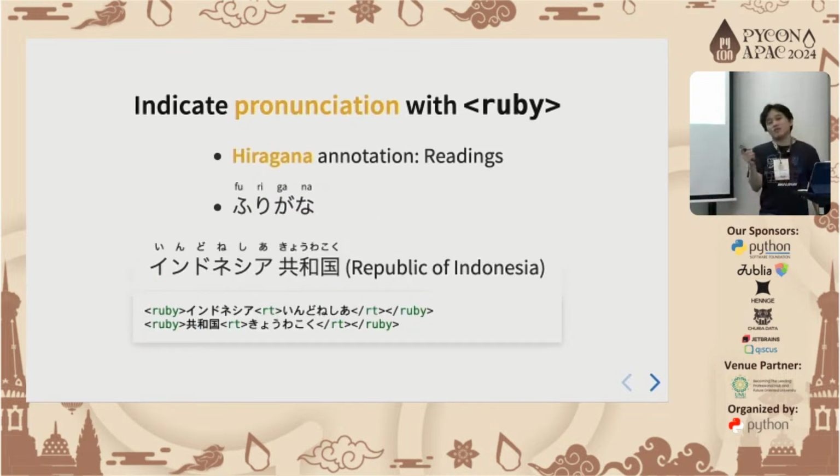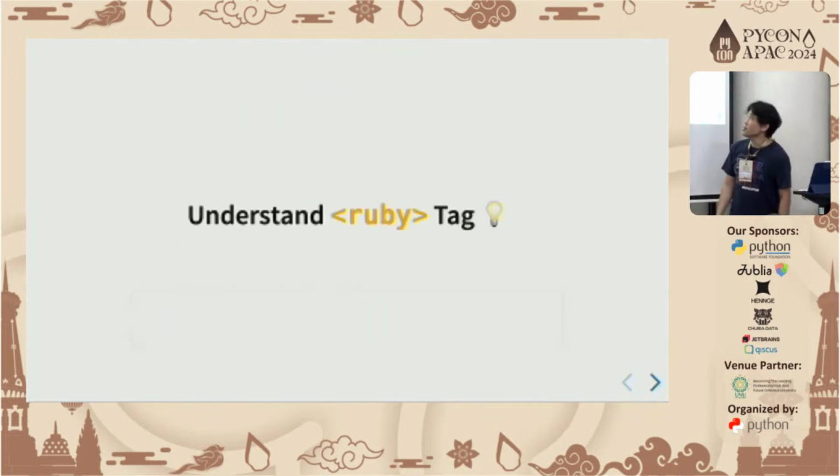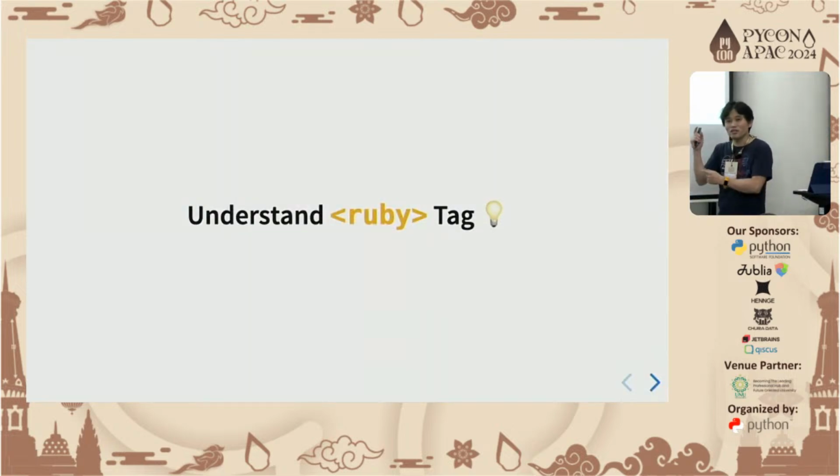If you can read hiragana characters, I annotated the text with hiragana; we call this furigana. This is Indonesia Kyowakoku, the Republic of Indonesia. If you can read hiragana, you can read the kanji characters with hiragana. Okay, I think you understand the ruby tag, annotated text.